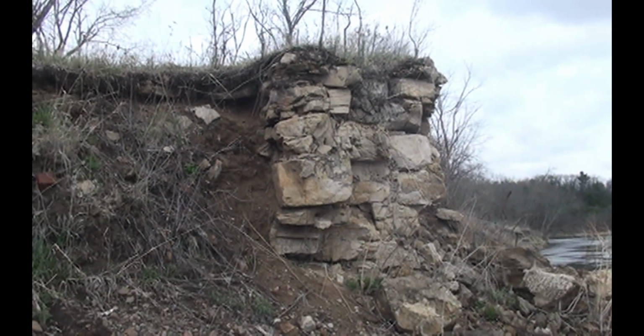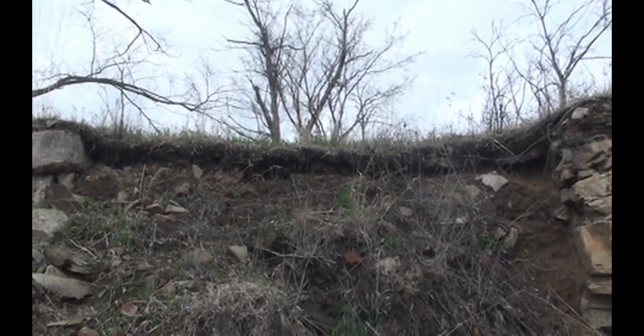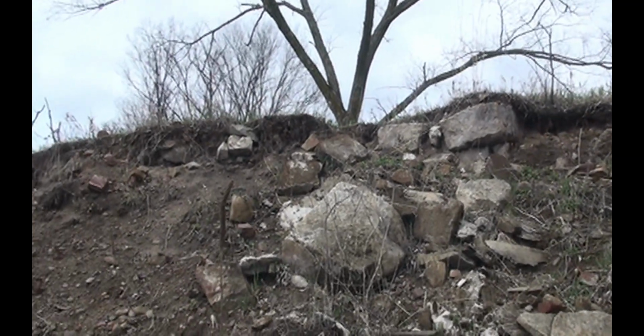I just wanted to see a different angle of the base of the sawmill. A lot of rock, a lot of brick.